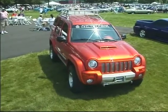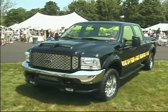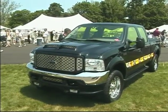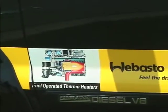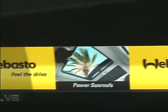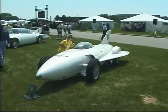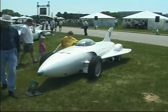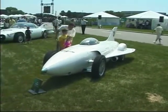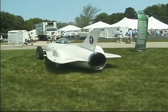Another Tacoma. Jeep Liberty Concept. This is a Ford big truck. F-250, that's a 3/4 ton. Operated thermo heaters, power sunroofs, power tonneau covers. 1954 Firebird 1. This is a single-seater, gas turbine powered. That actually is the exhaust.